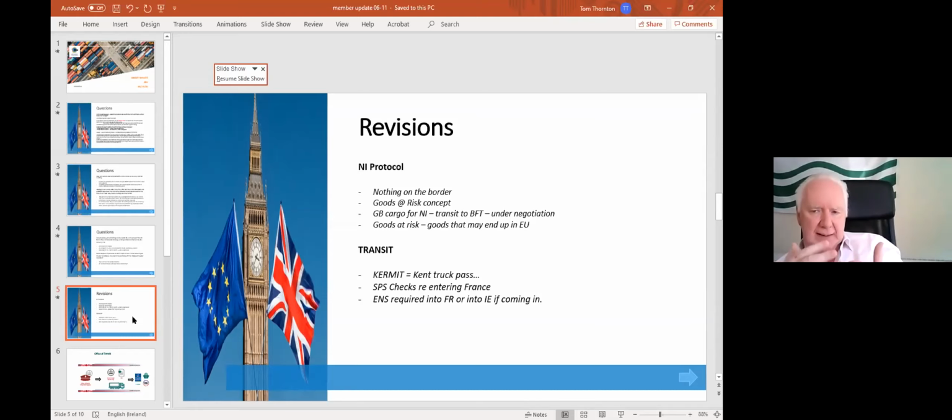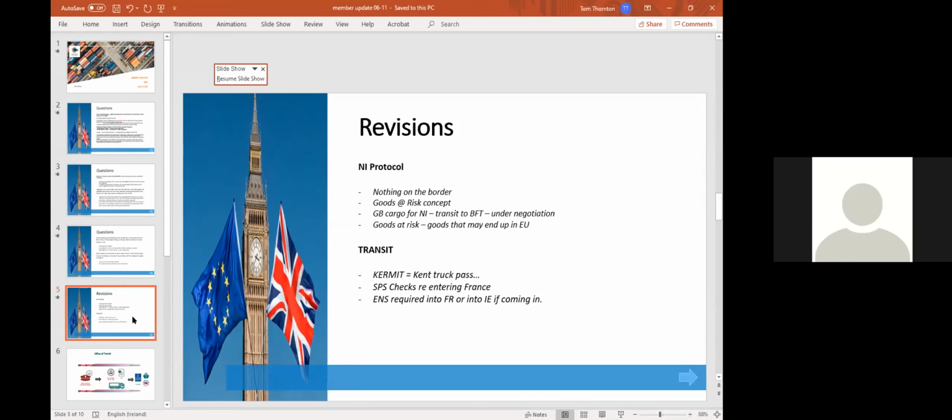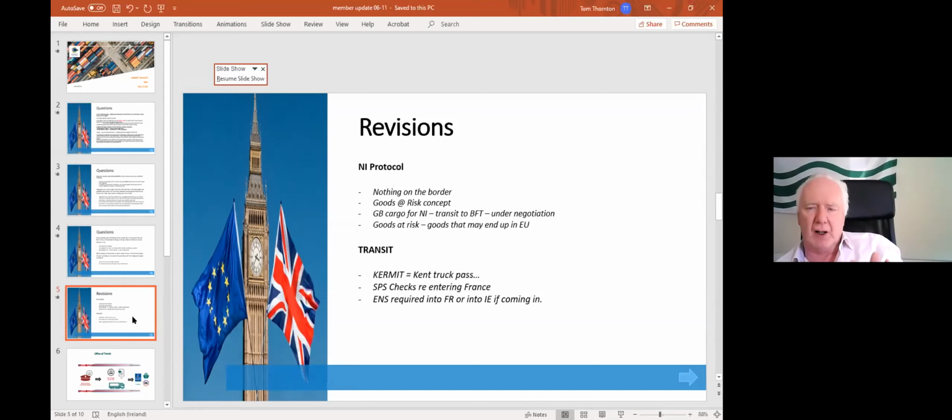It's still a discussion. So the whole Northern Ireland Protocol has not been finalised as yet, but the Northern Ireland Protocol is in place, deal or no deal. It is not dependent on the withdrawal agreement. So the Northern Ireland Protocol is a separate negotiation to the withdrawal agreement.